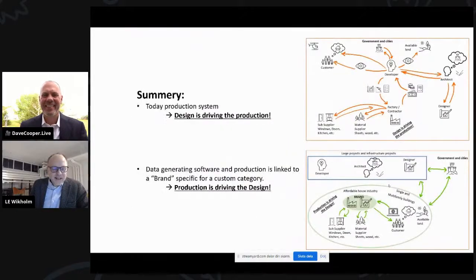I'm just at the end of this presentation. It's kind of a summary, and the conclusion is that we have a system where the design is driving the production, and that is making a mess. We have a very, very slow process of getting the products to the customers, and the producer and the customer have almost no communication. So we are not sure that we are delivering the right thing to the customers. That is the goal, but a lot of things can happen on the way.